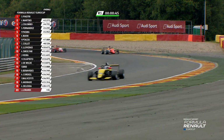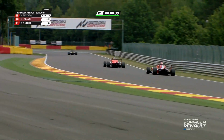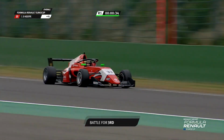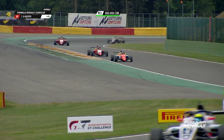Tyre wear regarded as being pretty high on this lap, but the cars with the top speed of getting on for 243 kilometres an hour on that climb towards Les Combes, with a shuffle behind, 10th, 11th and 12th, Smolliard, Vieira and Colapinto, all ahead of Benavides now.